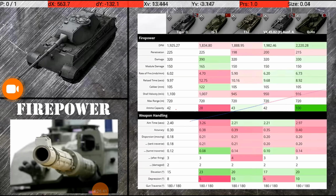As you can see, the depression, actually the one who matters, is 8 for Tiger, IS-3 is lowest to the ground, which is the smallest tank, the most flattened, the most pancake out of all. It doesn't need that much gun depression, but the T-32 has 10. So 20% better than Tiger 2 with a better turret. It is no obvious thing.